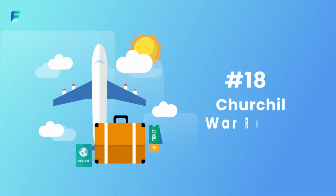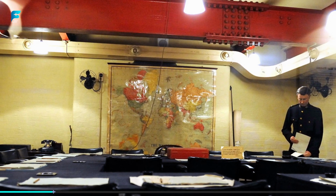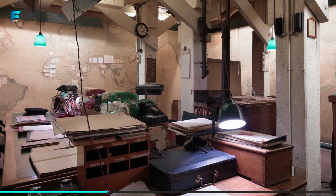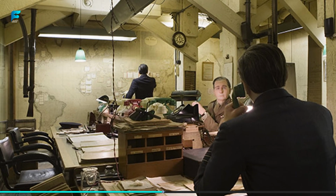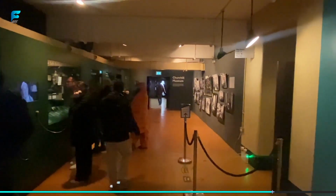The Churchill War Rooms. The Churchill War Rooms is a museum in the basement of the Cabinet War Rooms, where Churchill and his administration worked throughout World War II. Visitors may go around the bunker and see displays about Churchill's life and impact.